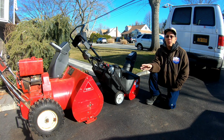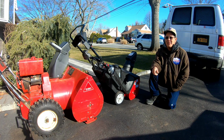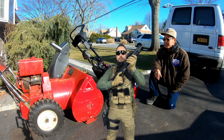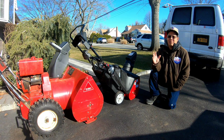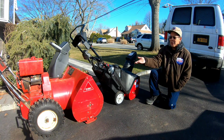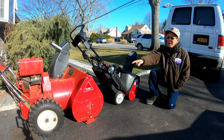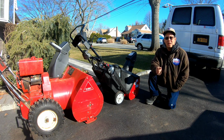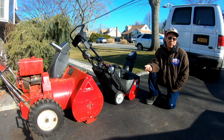About a week ago, I got both of these in my van on one day. It was the same day that I went to the gun shop and got my rifle. Ironically, out of sheer luck, two people asked about these two things, and today I'm gonna sell them, hopefully. The Toro 826, I just did a video a couple of days ago that there was nothing wrong with it that I could find.